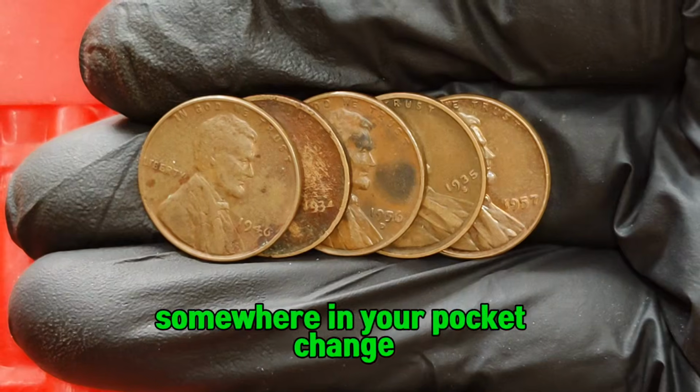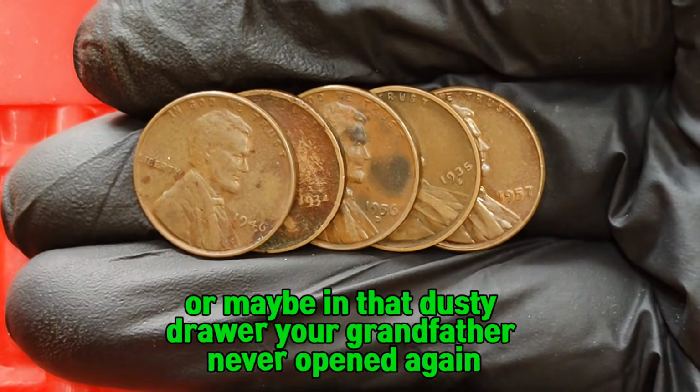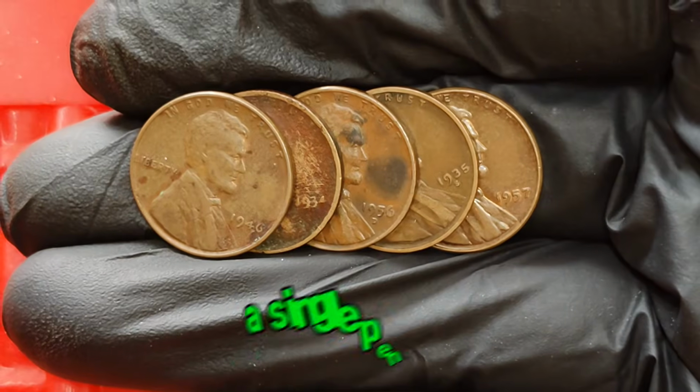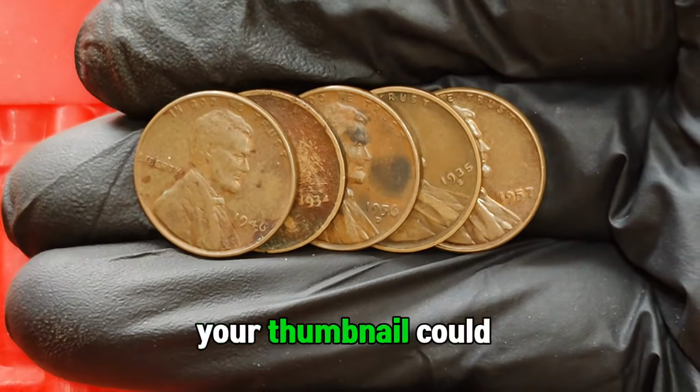Somewhere in your pocket change, in an old forgotten jar, or maybe in that dusty drawer your grandfather never opened again, could be a treasure worth more than a brand new luxury car. Yes, you heard that right. A single penny, the size of your thumbnail, could be worth a life-changing fortune today.